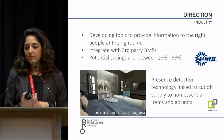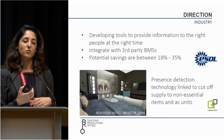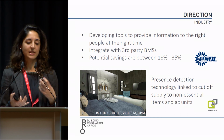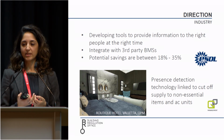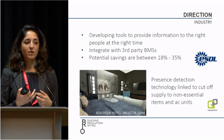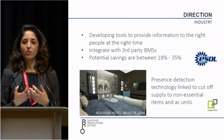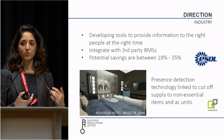What are we doing now? Where are we heading? So leaders in energy management field are focusing on how can we translate data into information more effectively and give it to the right person at the right time. Architects and building services engineers are also focusing more on automation and building management and introducing those more into building to reduce the demand.